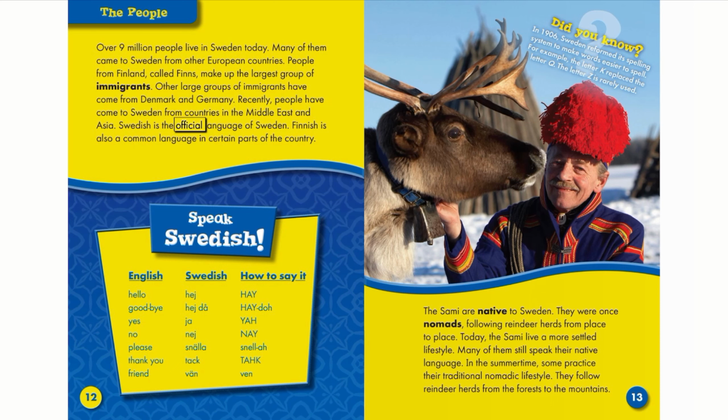Swedish is the official language of Sweden. Finnish is also a common language in certain parts of the country.